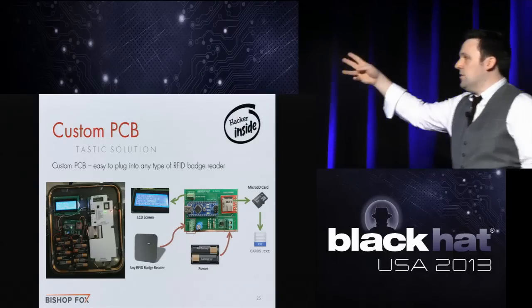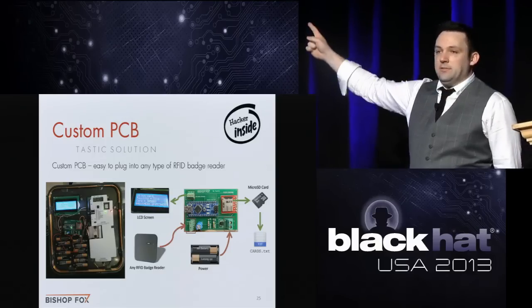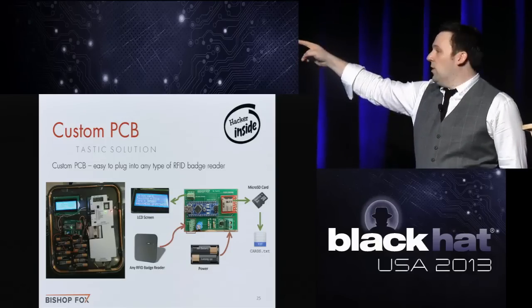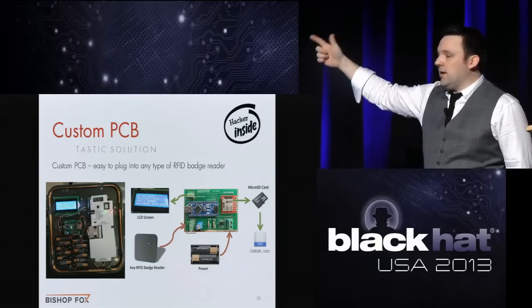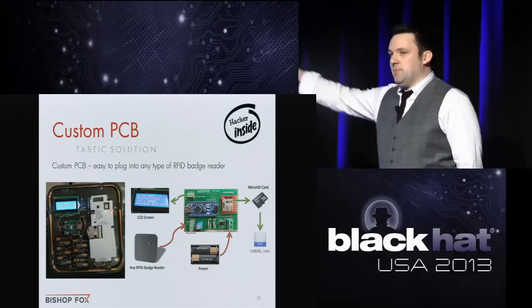And the simple structure is it's basically 2 inputs and 2 outputs. It's taking in the batteries and the output from the actual reader and outputting it to the screen and to the SD card. Is what it boils down to. Any questions about this so far?